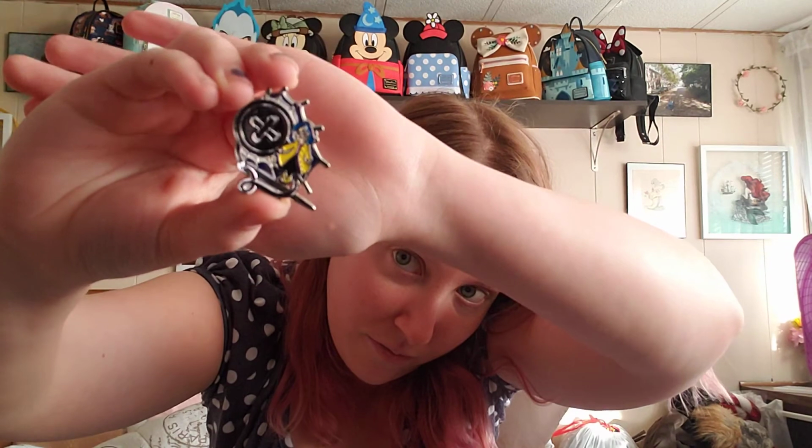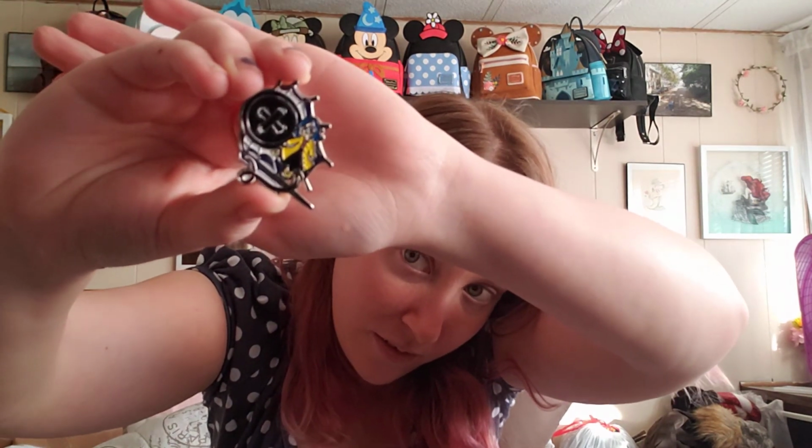This next one is not Disney related at all. This one is a Coraline pin I got from a book subscription box. But I thought it was super cute because I do love the movie Coraline. That's what that looks like.